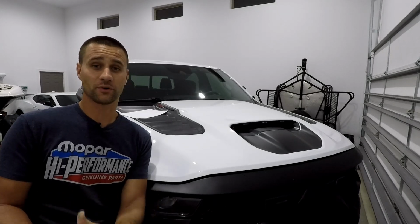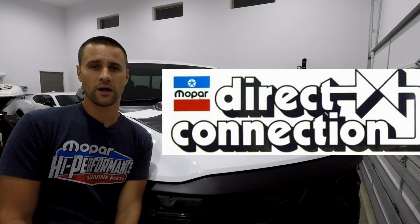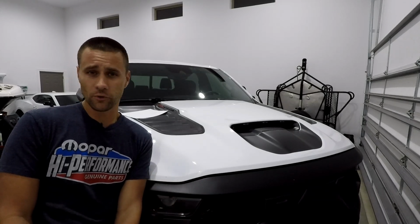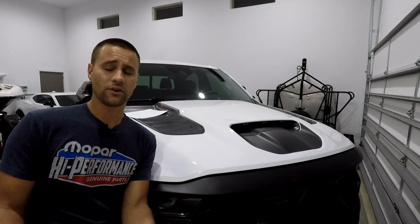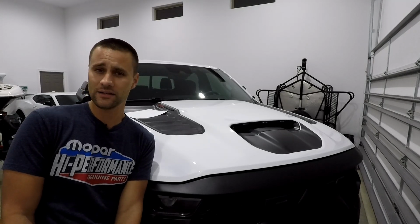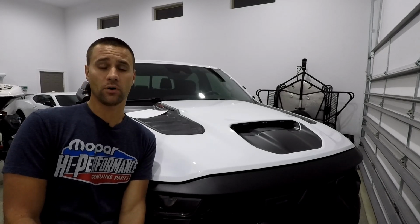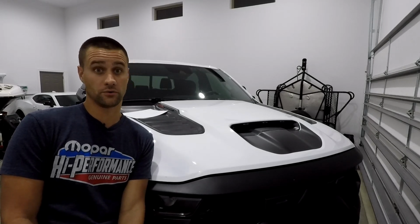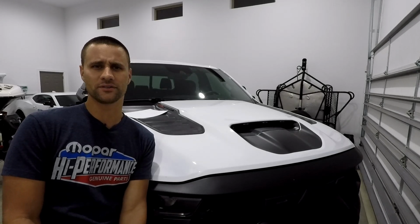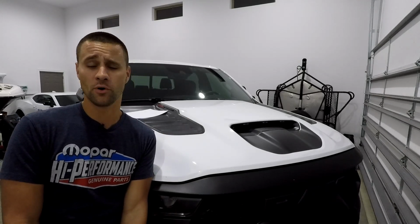Now, there's two main things we're going to talk about with their announcement, and that is the Direct Connection or Direct Connect program. That is an old performance catalog that was started back in the 70s and carried on through, I believe, the late 90s. It was a special high performance catalog of performance parts you could buy from Mopar for your Mopars to add power or accessories, a little more on the performance side than the normal Mopar accessory catalog.